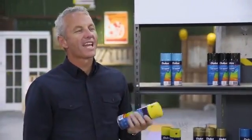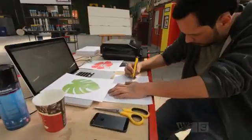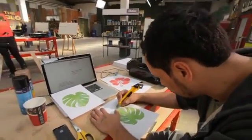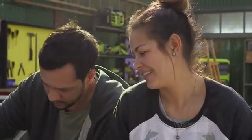Okay, people, the last hour starts now. I think we've used the time productively. James has cut out a few stencils. I know exactly what I'm going to do, and it's going to come out exactly how we both envision it.